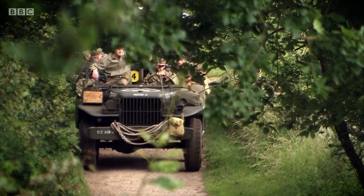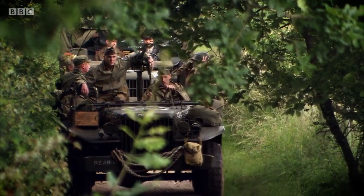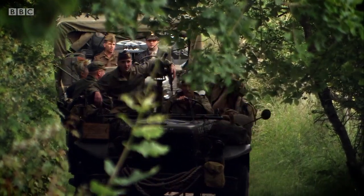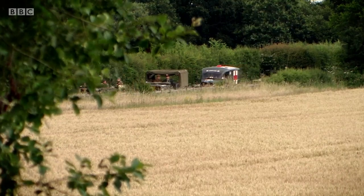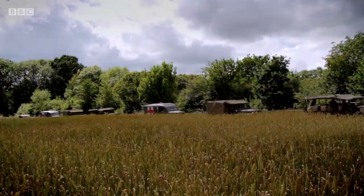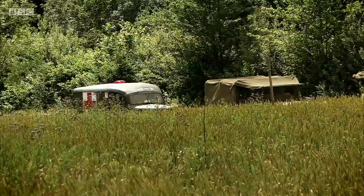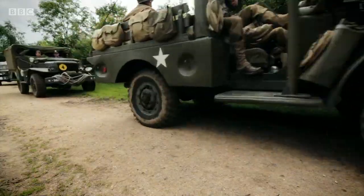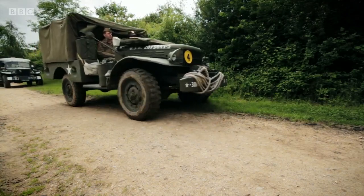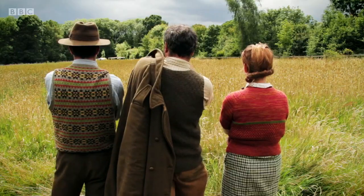Meanwhile, the Allies were assembling the largest naval task force in history. The aim: to land 160,000 troops on the beaches of Normandy to liberate France from the Nazis. This was the prelude to a full-scale invasion. 3.5 million troops, 7,000 boats, and 54,000 vehicles lay in wait in the southern counties of England.